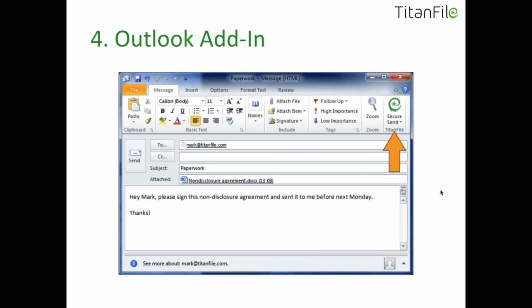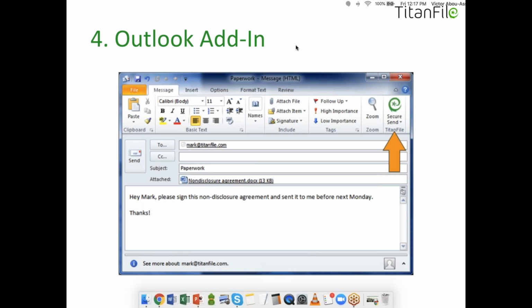We talked about making it easy to use. So Outlook add-ins are very, very popular these days. As you can see here, I'm just putting up a screenshot from what our solution has. There's a secure send button that we can include in the Outlook ribbon if you choose to install it. And it's super simple. You compose an email like you normally would. The only difference is instead of hitting the send button with Outlook, you hit the secure send button with Titan File.